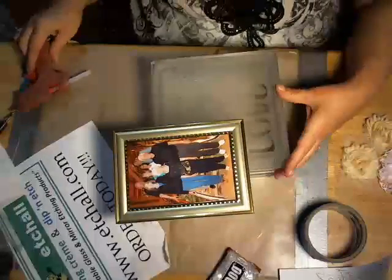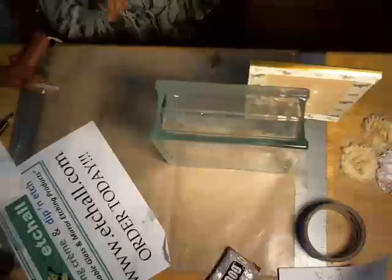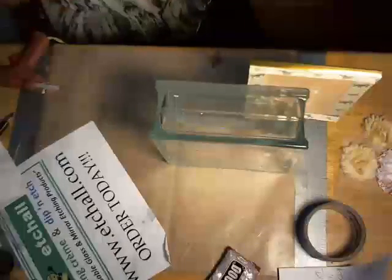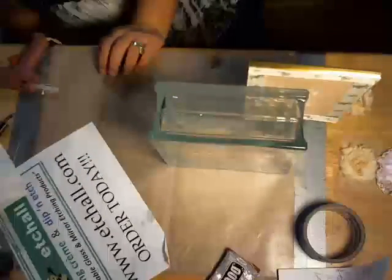And of course the E6000 will have to dry, but I'm going to lift it up and I think it's kind of a peachy pink. Looking for some ribbon that I might like, guys. Give me 2 seconds. Oh, let's see.